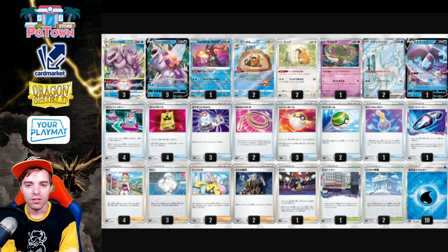This looks pretty interesting, right? Instead of going for the full-on package with Chien-Pao, they got Palkia as the secondary attacker. I think that's a very risky play right now because of the high amount of hype surrounding the Miraidon. Will this deck perform well in the future? Who knows? There's no new cards from the 151 set in here. Just a 2/2 Baxcalibur, and they have Spiritomb and Lumineon.